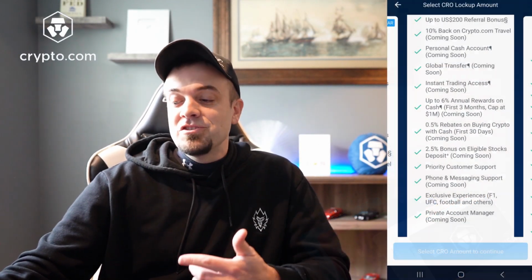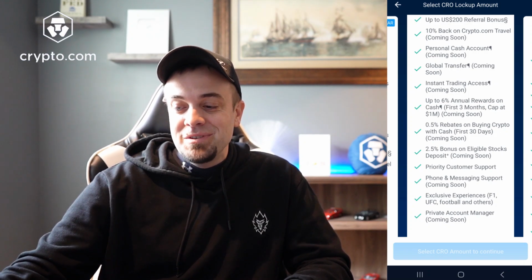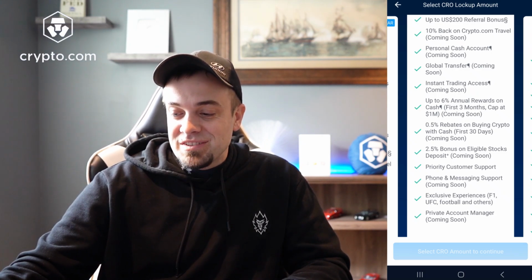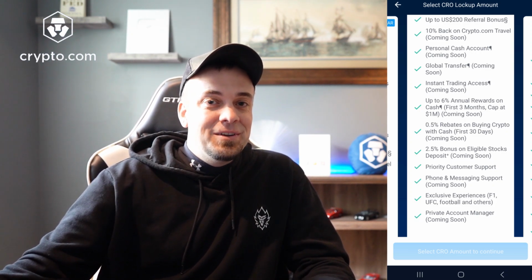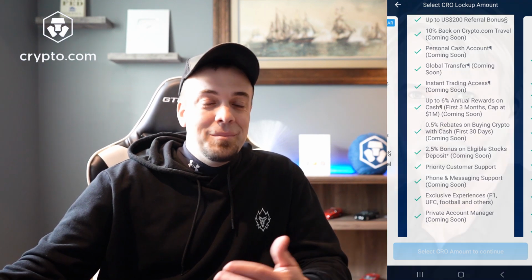And like I said previously, there's still more benefits to come for 2025 for the Crypto.com cards. Like in the future, they're going to be giving you 10% back on travel, personal cash accounts coming soon. There's global transfers coming soon, instant trading access coming soon, 6% rewards on cash. There's going to be rebates on buying crypto with cash. You have stocks bonuses, which yes, you can now trade stocks within the Crypto.com app. I've seen that on my app as well, so that's kind of cool if you want to buy MicroStrategy or Google or whatever the case.